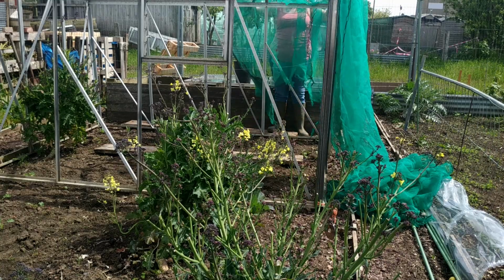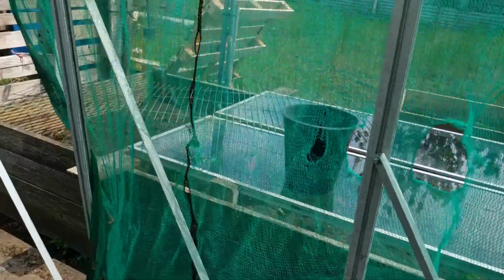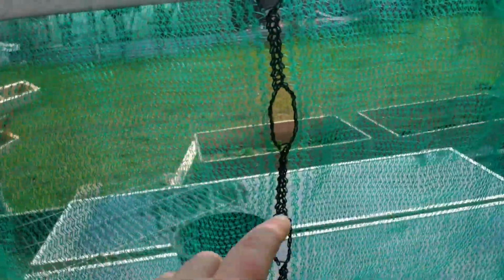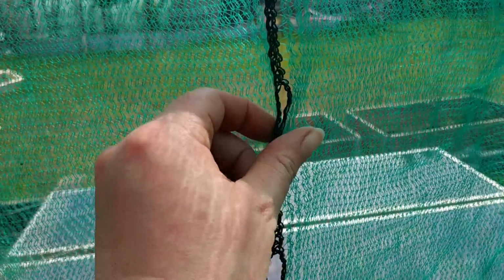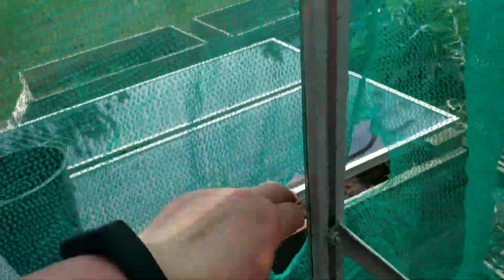So I was just putting this on now just to see if it would fit, and as I was doing that I noticed there's a bit too many holes, so it wouldn't be worthwhile putting this up while it's got so many holes. So I decided I'm going to take it home, wash it and sew it up.